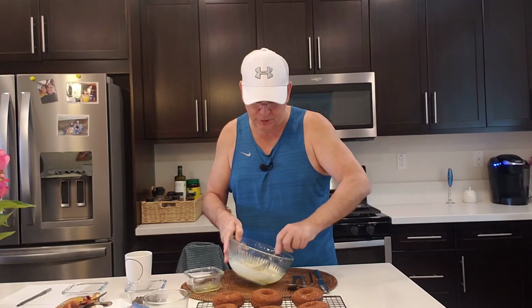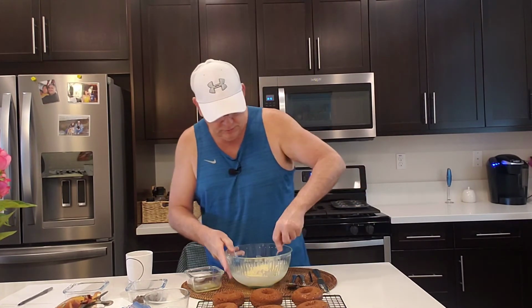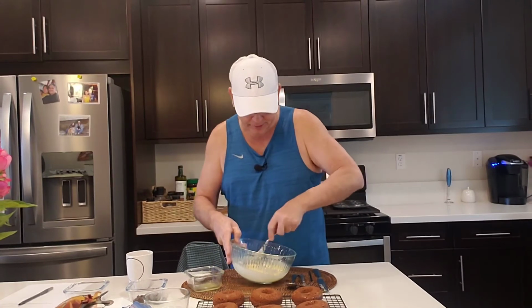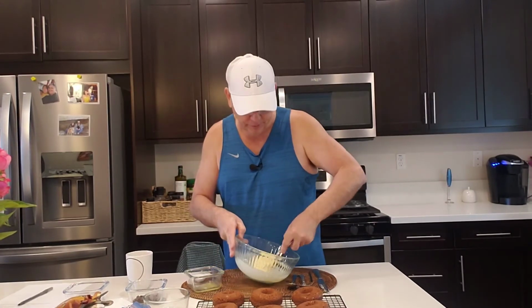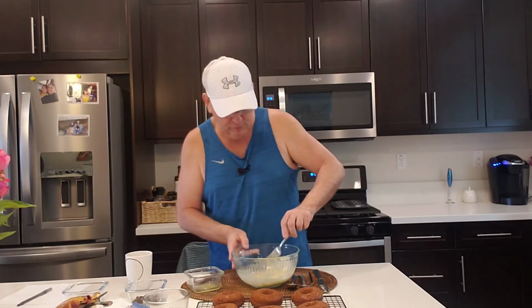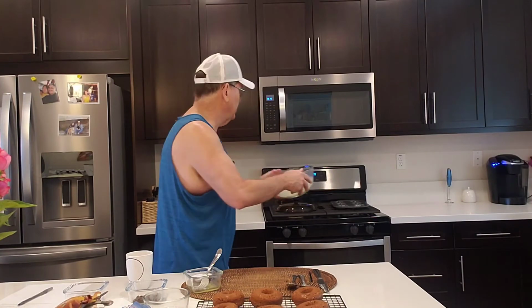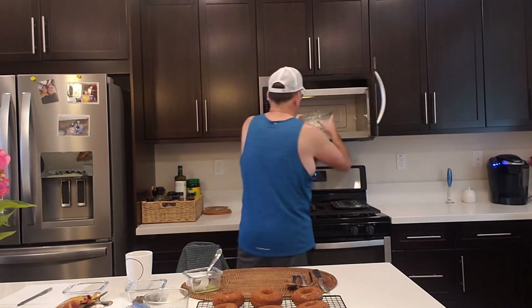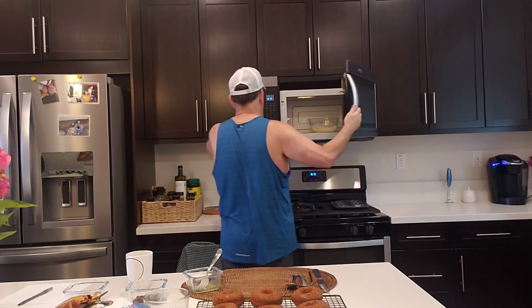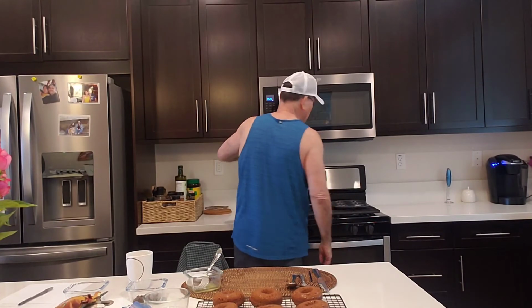So this is the twist. Like I said, the traditional one is very much like a frosting base, like a frosting you'd put on a cake, or a really sugary glaze. I wanted to go for something a little different. I wanted to go for more of a real chocolate, and I wanted to make it look good. Something different, right? I'm going to pop that in there for 20 seconds. I wanted to make it look different and look pretty.